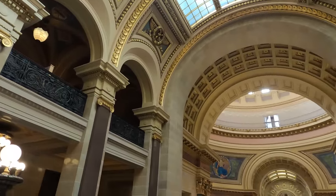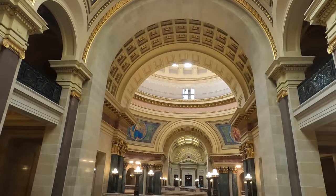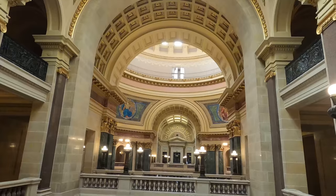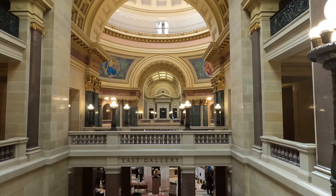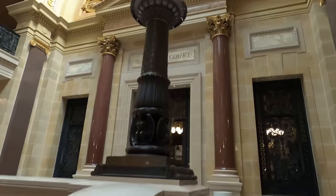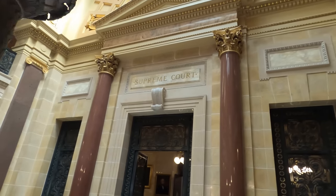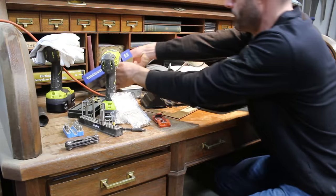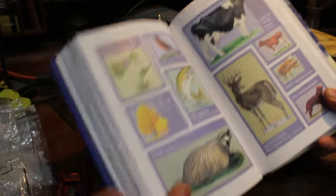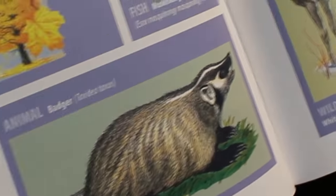Some of the other countries represented in this building were Norway, Germany, and Italy. Most of the red granite that you see in this building came from right here in Wisconsin. The Wisconsin state animal is the badger, and there are many references to this throughout the building.